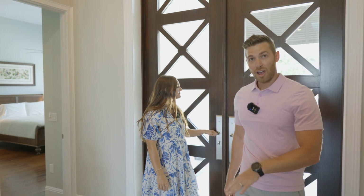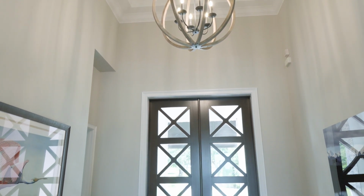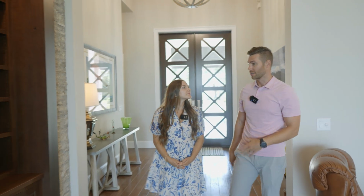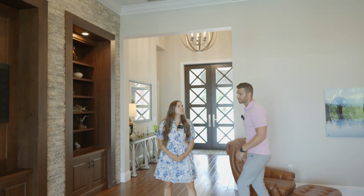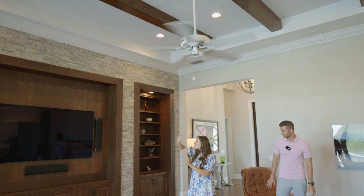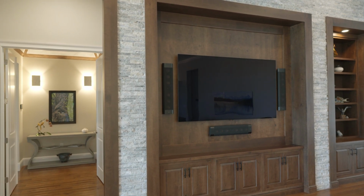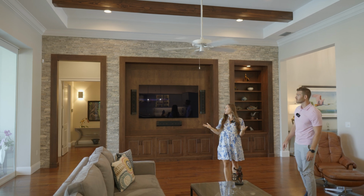All right, so starting off here, this is about 3,300 square foot of AC space under roof, but 6,200 of total square footage. So I'm getting a lot of additional space under roof, so there's a lot of area to live outside of just this. Yeah, so I really like this feeling when you walk in. First, you notice this beautiful custom built-in here. This is real wood with stone, and this stone actually matches the same stone on the exterior. So I like the fluidity with the home.